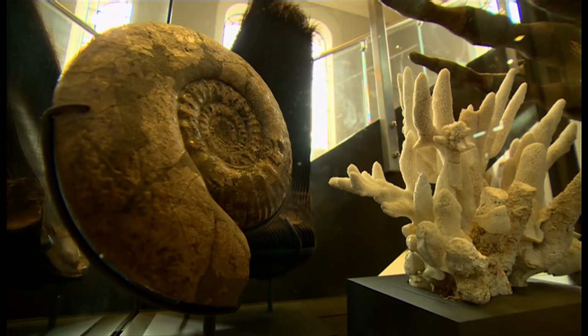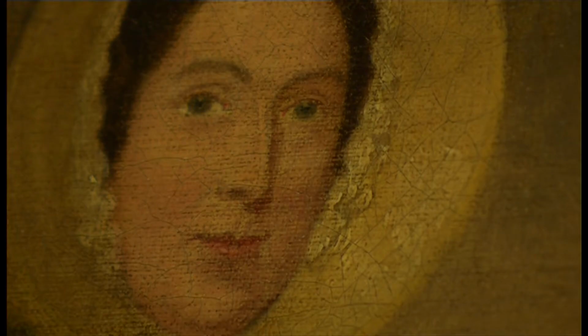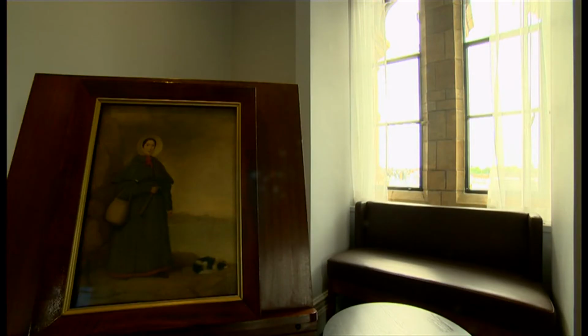Many of which, of course, were collected by a phenomenal female pioneer who, over 200 years later, is now central to this natural history. Wendy Hurrell, BBC London News.